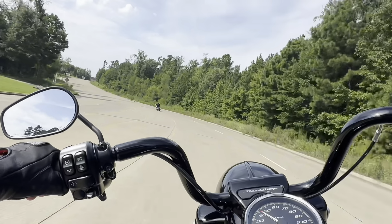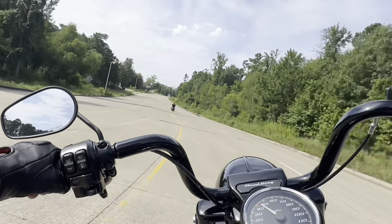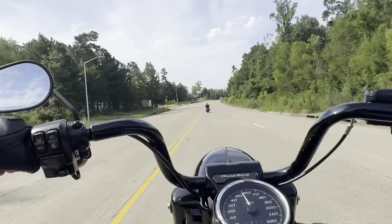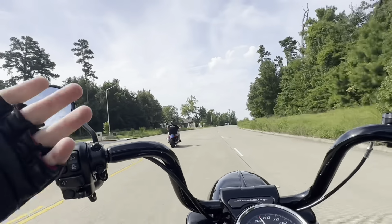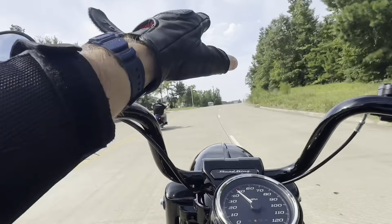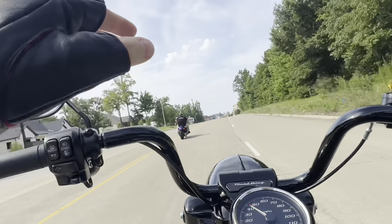I am surprised at how nimble this bike is. And it's got power on tap, but it's a smooth delivery. It's not a jerky delivery. It's nice and smooth.